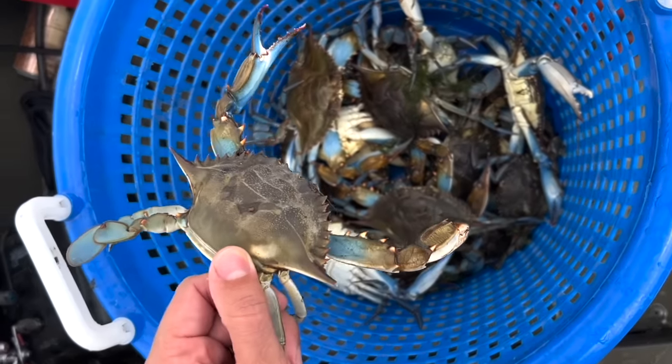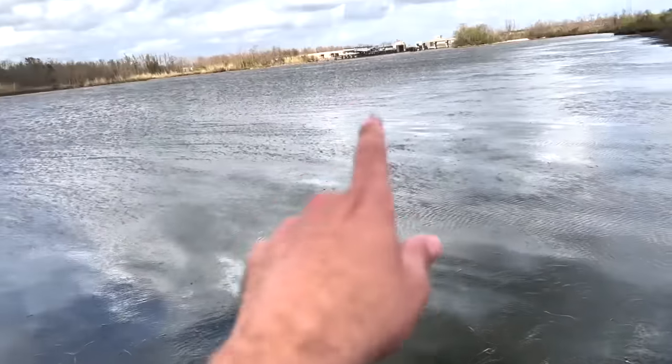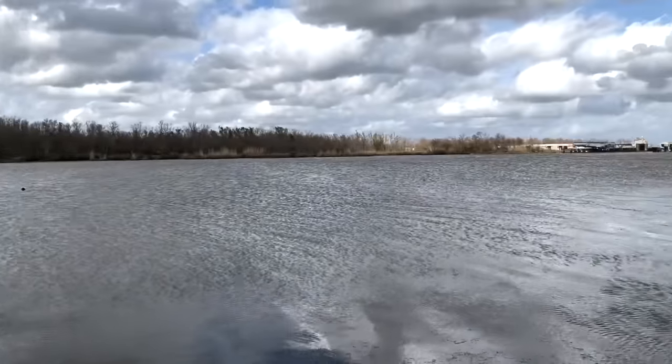This is blue crab. And we are fishing in Bayou Bienvenue. This is a brackish water bayou, a little bit of fresh, a little bit of salt water. Very productive for these blue crabs.